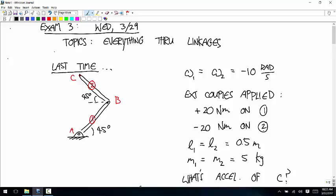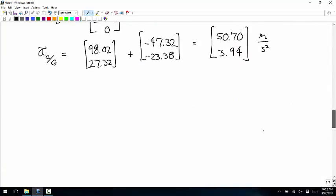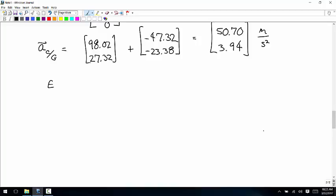Any questions about that? Okay. Well, let's do an example where you can work together and hopefully straighten some of these ideas out in your own head.